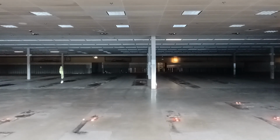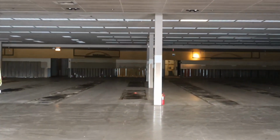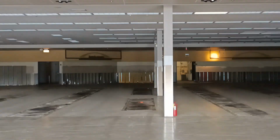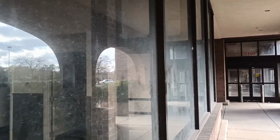Let's stop for a second. This stupid camera won't let me zoom in. Hold on a second. All right. There we go. See if it can focus on that signage back there. Yeah, Dominick's in its day was like the top of the line store, kind of like Marshall Fields, the Marshall Fields equivalent, you know.